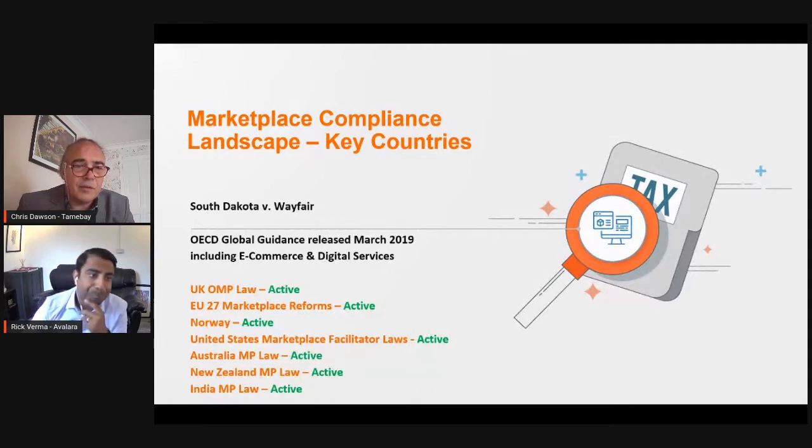But I think it's worth jumping in and just pointing out one thing here, Rick, that the UK actually went ahead of the EU here. So although many Tamebay readers are based in the UK and thinking, what are all these problems I've got selling to the EU? The EU changes only just came in July, but the UK changes, which affect EU sellers and the rest of the world, came back on January the 1st. So in the UK, we're actually behind the curve with everyone that's selling to the UK.